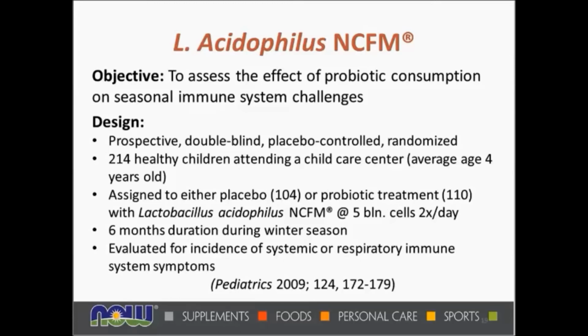Okay, so the NCFM is the most clinically studied probiotic strain. This is a study actually conducted on children, so quite safe for children. And what they did is they took 214 healthy children that were attending a child care center. Average age was 4 years old. 104 of the children took a placebo, compared to 110 children took the Lactobacillus acidophilus NCFM. They were taking 5 billion cultures twice a day for a 6-month period. And then they were evaluated for the incidence of systemic or respiratory immune symptoms.